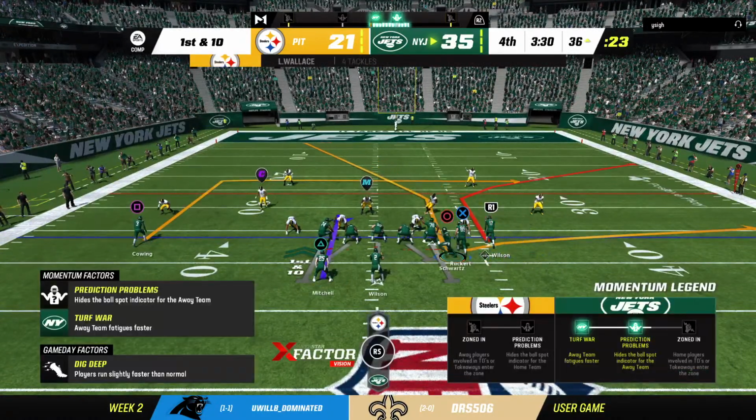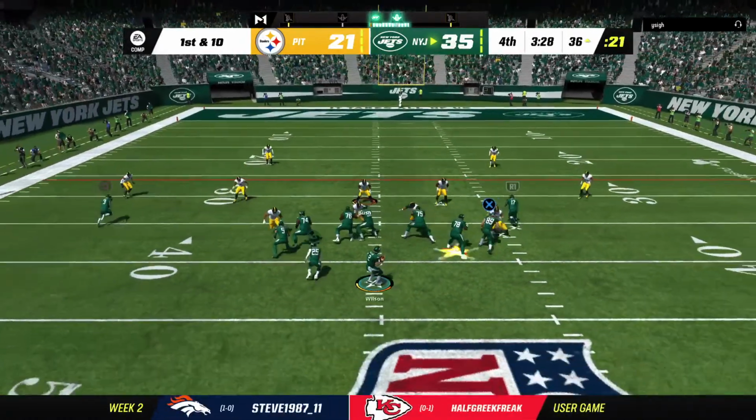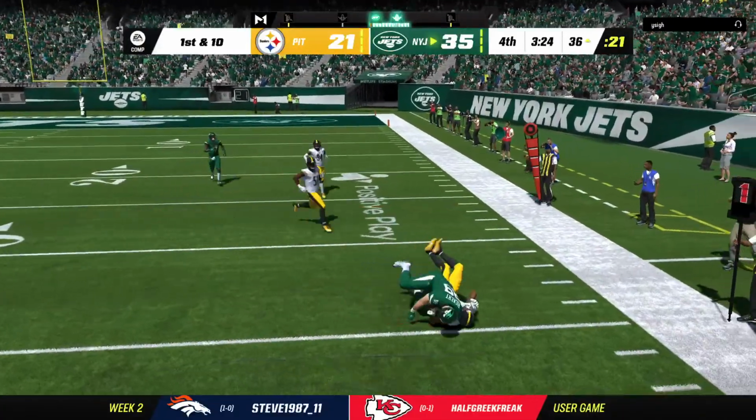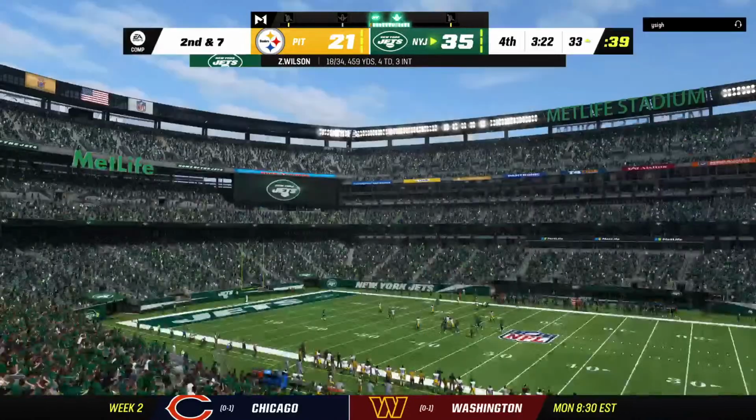They'll bring a receiver in motion left. Throwing now, Wilson on 1st down. Out right, he's got Ruckert. And he'll have a gain of 3 to the 33.